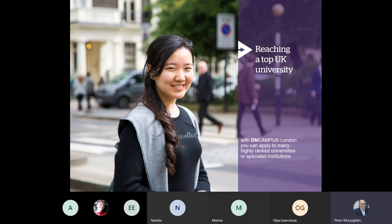So I don't know if people can see the first screen. Has that come up? Yes, I can see it. Maybe if you don't see any slides on your screen, just tap in the chat, please. So yes, I can easily forward on the slideshow, the slide deck.